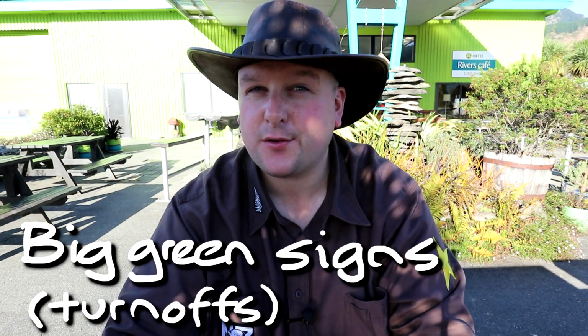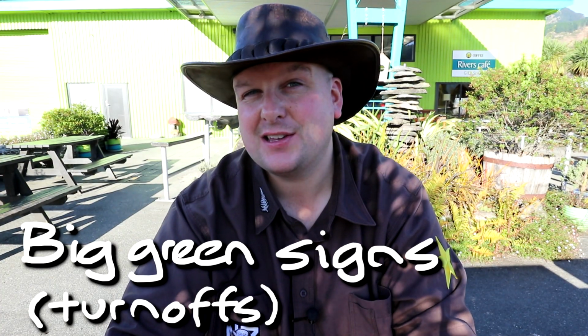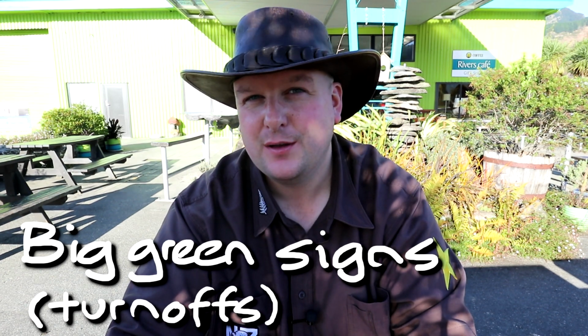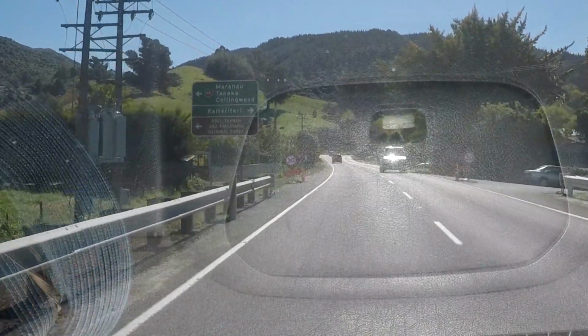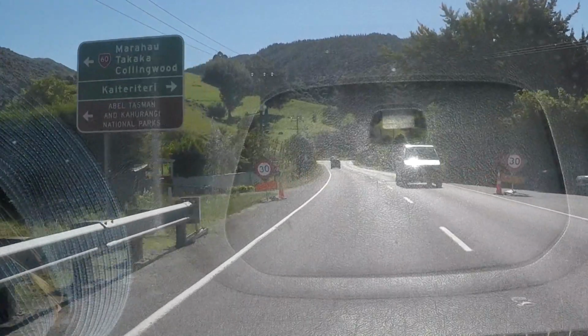Keep an eye out for the big green signs. The big green signs are going to tell you where you need to go. Assuming that you're not using maps or GPS or something, you're simply going to be relying on your signs to get around. So these big green signs are going to advise you this is the turnoff that you want to take, if you want to go this direction or if you want to, say, go straight. Watch for those big green signs.